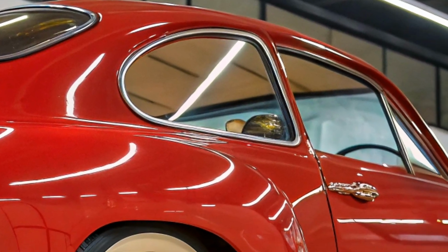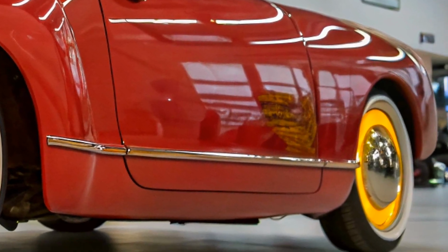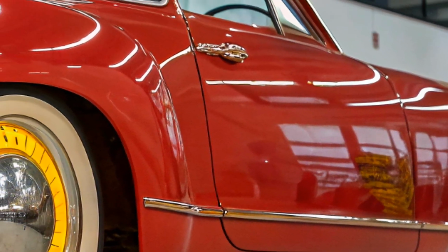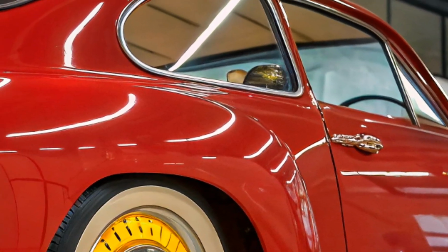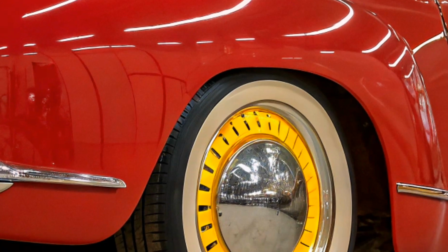At the rear, the car keeps things minimal with slim taillights, a subtle ducktail spoiler integrated into the rear hatch, and a bumper that neatly wraps around the back. Everything feels considered, classic, but updated with precision.